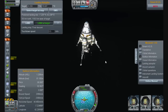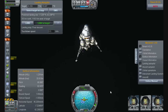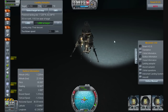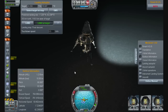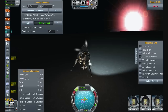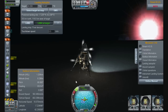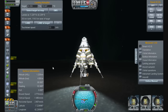Coming down for a very smooth landing, hopefully. We've only got another 40 meters to go, apparently, before we hit the deck. There it is. There's the ground. Aha! Yes! I can't even tell if it's a hill. Some RCS to help you. How's that fuel tank doing? Yep, fine. Oh, picture perfect.